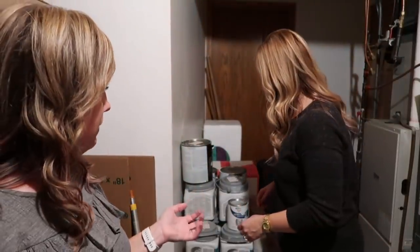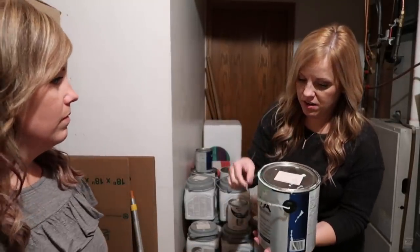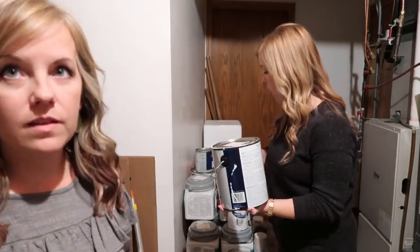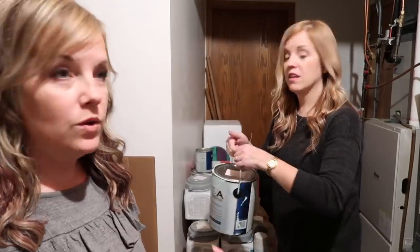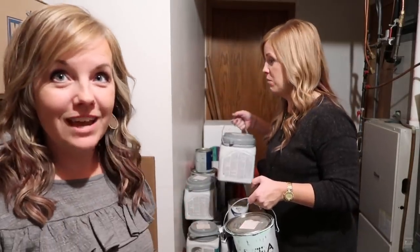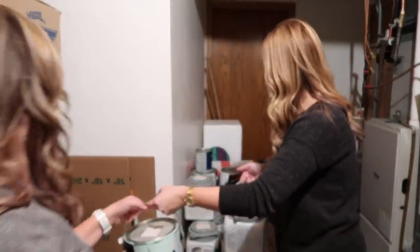All right, so now we have paint. So these are the current ones. And actually look at how good I did at marking everything. Kitchen, primer, year. So I actually know what everything is and that this is all current, which feels really good. And you guys took the old stuff to the recycling center last weekend? We did it. We just carried it right up. I'm going to hand these to you and you stack them.